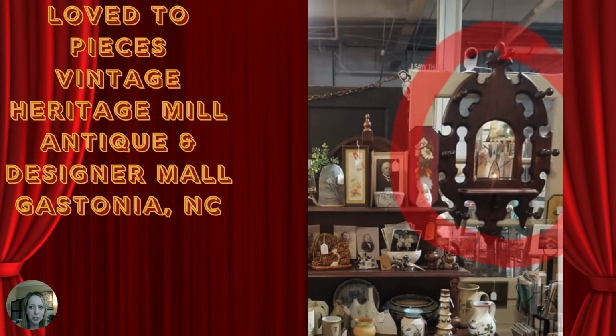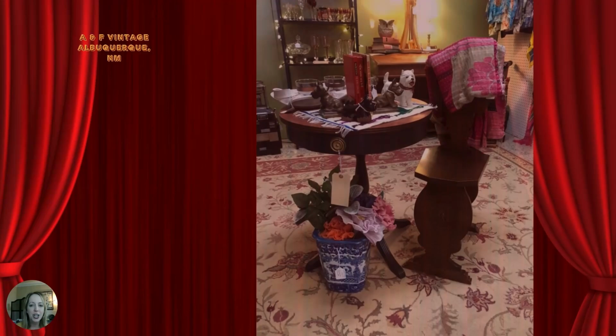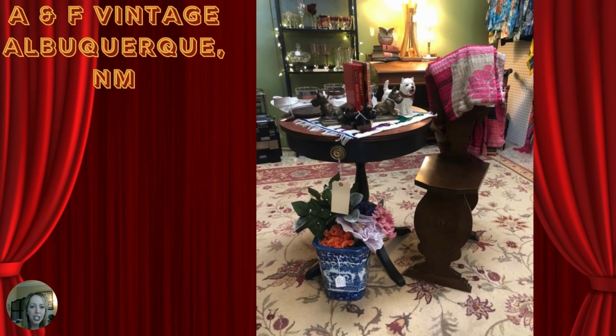Hall Tree mirror sold for 60. I paid 20. That's beautiful, super unique. And this again is Love to Pieces Vintage, Heritage Mill Antique and Designer Mall in Gastonia, North Carolina. Cute little table for $65. I think I paid 20.